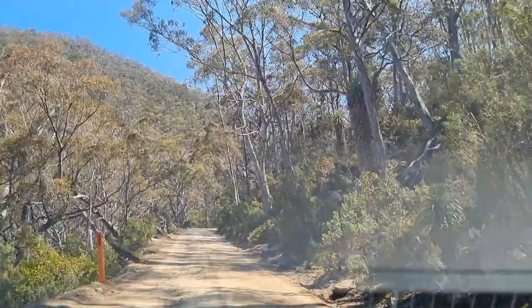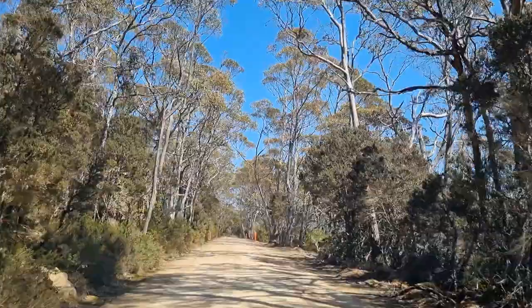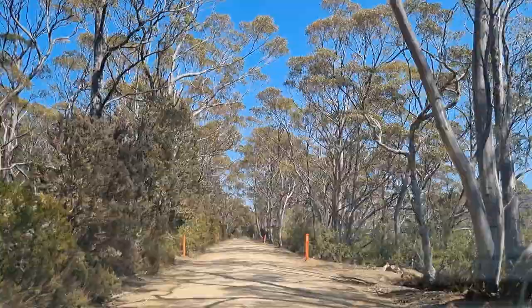As we go up the road, the vegetation starts to change. As you can see, the trees are fairly short compared to the tall trees. This is probably because of the high winds at higher elevations.